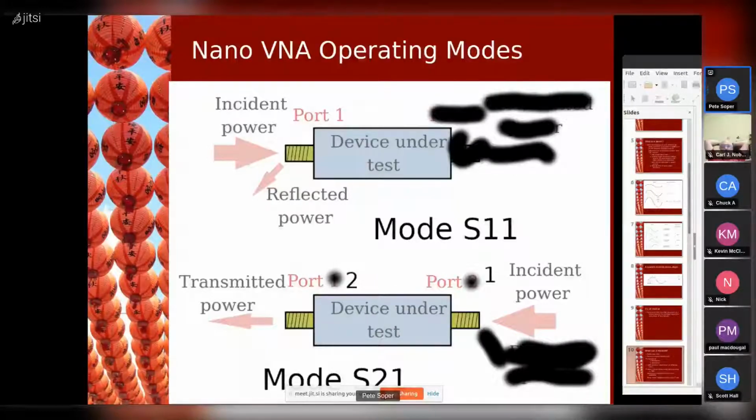And in mode S21, again, the incident power from the device comes out of port 1, goes into the device under test, comes out of the device under test that's connected to port 2, and that is in turn measured.